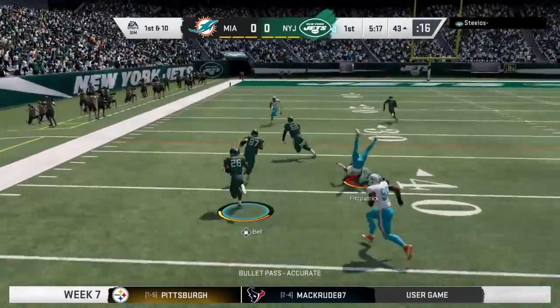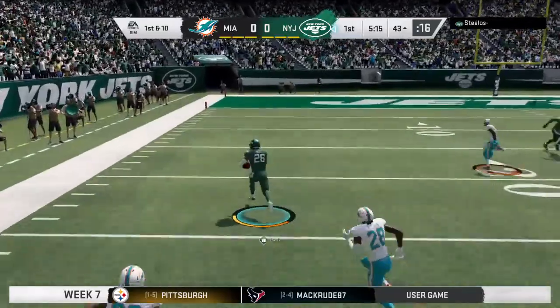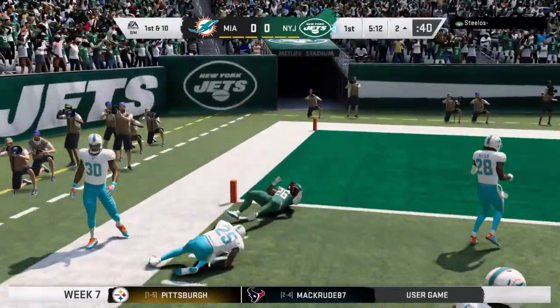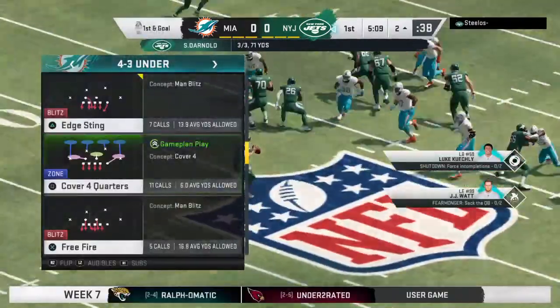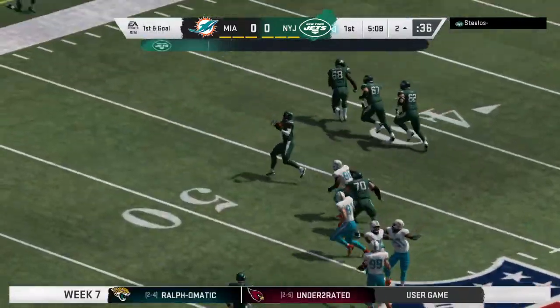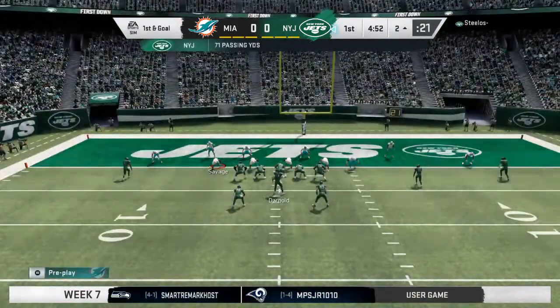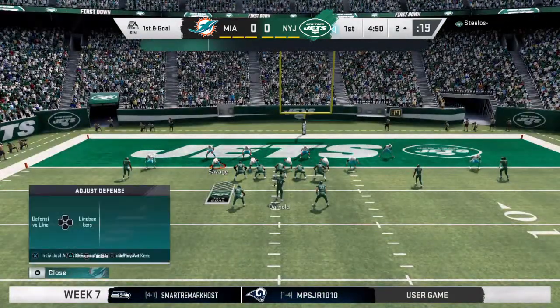I said one more game, baby. Here's a pass swung out left to his running back. Baby, it's 9-8. The game is up to 21. It's not gonna be that long. Look at one more game.